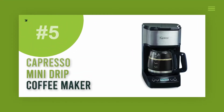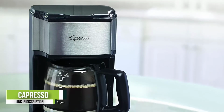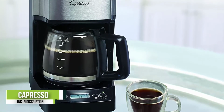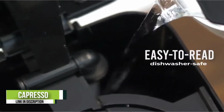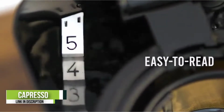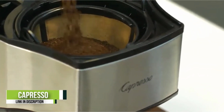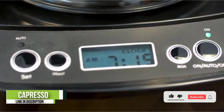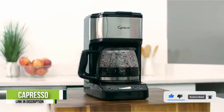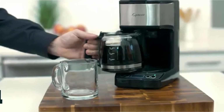Number 5. Capresso 5 Cup Mini Drip Coffee Maker. Perfect for a dorm or someone who doesn't need anything more than a compact, simple coffee maker, the programmable Capresso 5 Cup Mini Drip offers a 2-hour keep warm feature and automatic shut-off function for those late night or early morning study sessions. It may not be as fast or user-friendly as our other picks, but it's still a solid compact option with a unique plastic reusable filter, easy-to-read control panel, and cup measurement markings in the water tank.